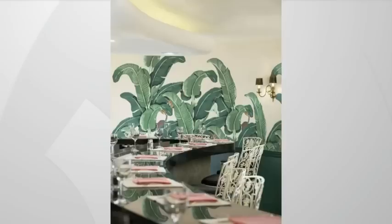But the thing that they're mostly known for is their banana leaf palm wallpaper, in pink and green. And this is very iconic. There have been so many people that have ripped off or knocked off this wallpaper, and it was done by Don Draper way back in like 1940, I think, something like that. Now you can buy the wallpaper from the hotel, and it's just so iconic.